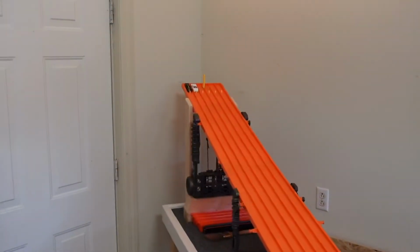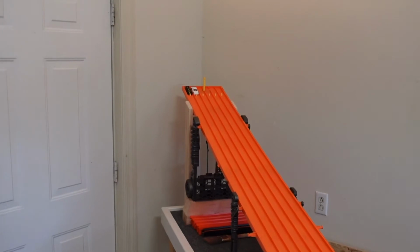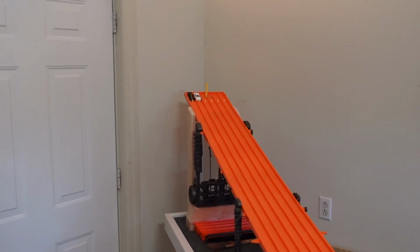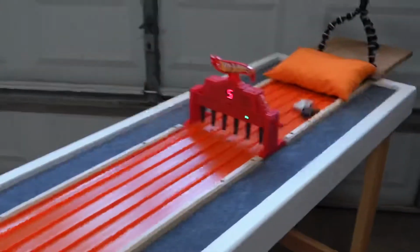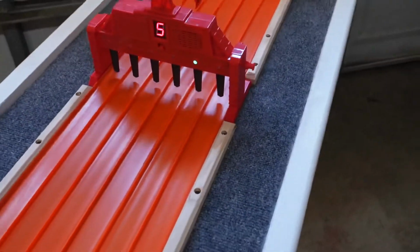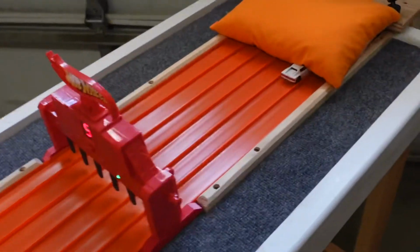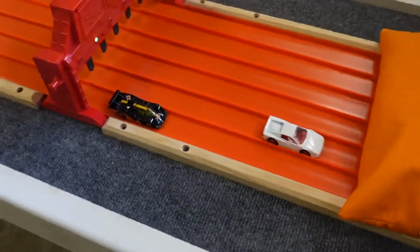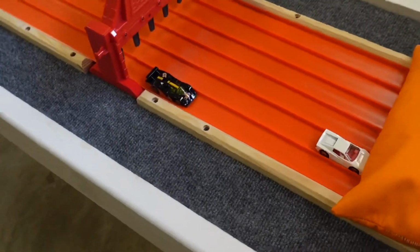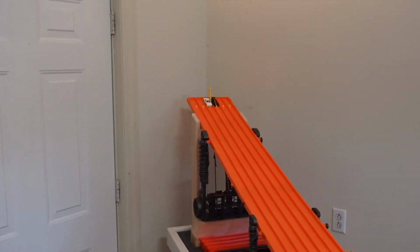All right, lane swap, Testarossa in lane number 5, Solar CX4 in lane number 6. On your marks, get set, go. Ferrari with a little bit of an edge takes a win off of it. This is gonna get interesting. 1 win apiece. Looks like lane number 2 might have a slight advantage.